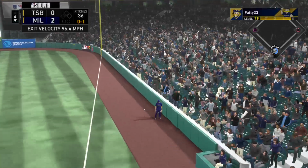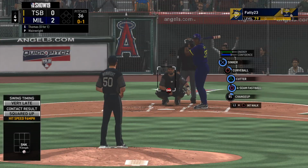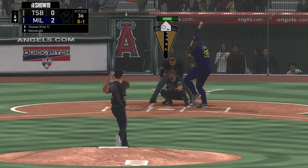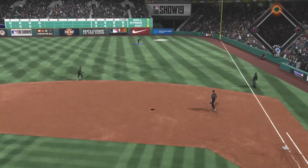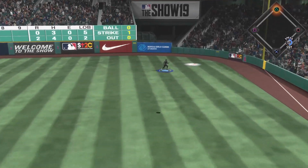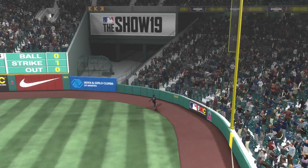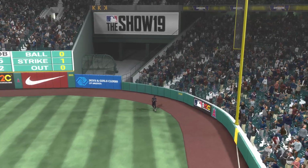And this is hit hard to the right side. Foul. The windup and the 0-1. Lofted in the air out to right field. Gwynn on the move. He makes the catch. A great effort to get there and record the first out of the inning.